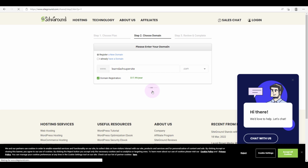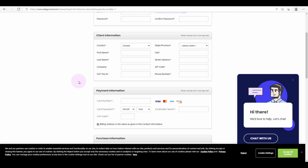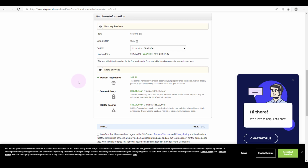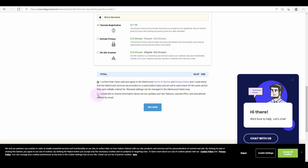All right, so now this takes us to a page where we're just going to have to enter some account information, the details of our business, as well as the credit card information. And you can see down here at the bottom, it has the plan that you've selected, as well as a few options as far as upsells go. You might be interested in choosing the domain privacy option. That'll protect your personal information and prevent you from getting a lot of spam. So it's something I recommend, but for today, we're going to keep that setting as is. We'll select these two boxes, click Pay Now, and I'll see you on the other side.